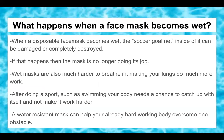So, what happens when a face mask becomes wet? When a disposable face mask becomes wet, the soccer goal net inside of it can be damaged or completely destroyed. If that happens, then the mask is no longer doing its job. Wet masks are also much harder to breathe in, making your lungs do much more work. After doing a sport, such as swimming, your body needs a chance to catch up with itself and not make it work harder. A water-resistant mask can help your already hardworking body overcome one obstacle.